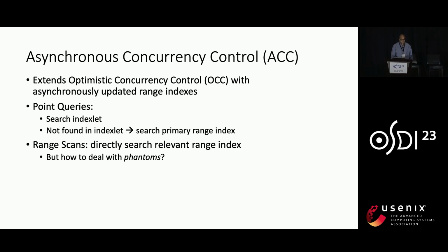For point queries, things are simple. ACC first checks the indexlet, and if not found, then it goes to the range index. This builds on an analysis shown earlier that point queries have low write to point query latency. On the other hand, range queries go directly to the range indexes. But phantoms present a problem.